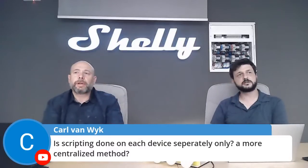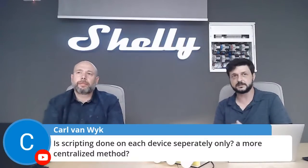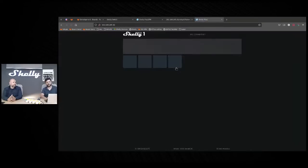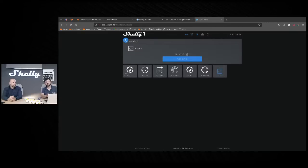Kirill, maybe you can tell us: is scripting done on each device separately, or is it central? Each device hosts its own scripts. The script contents, the JavaScript itself, is stored in the flash chip of the device and is executed locally. So each device has a set of scripts. I have the IP addresses of the other devices. This device has a completely separate set of scripts, its own logic.